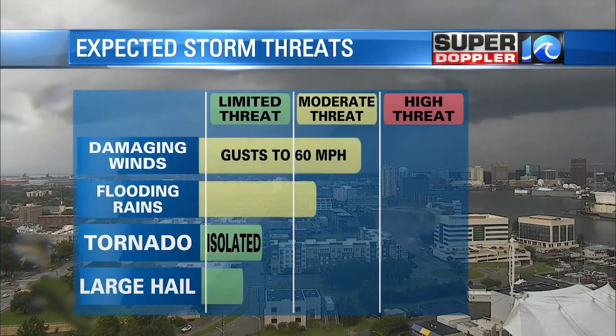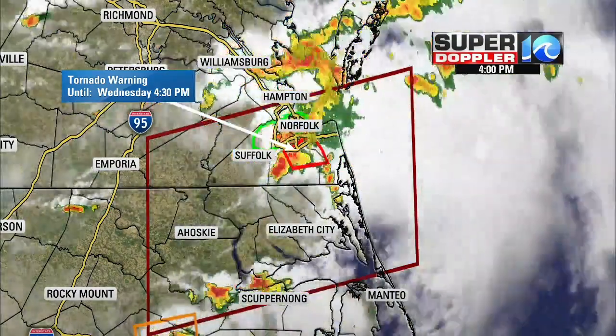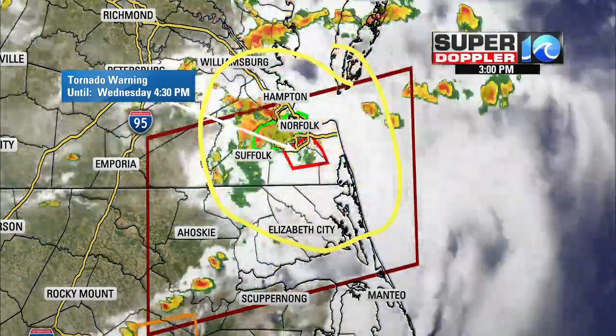For most of us, here's what's going on in terms of the threat. The threat is damaging wind, flooding rain, and there's, of course, that threat of an isolated tornado. We do have one tornado out there. We're watching that, obviously, very, very carefully. One other thing to note out of all of this is that it is caused basically by a low-pressure area, a broader low-pressure area into here. You'll be able to see some spin moving on through the region.